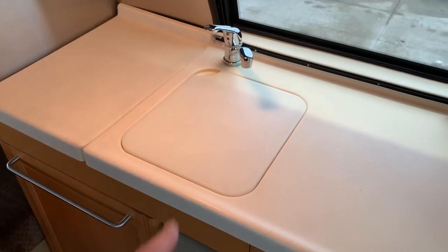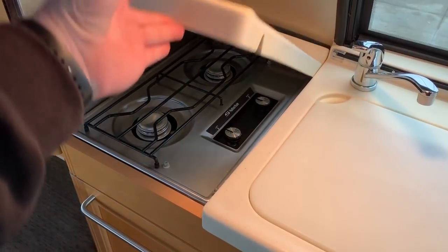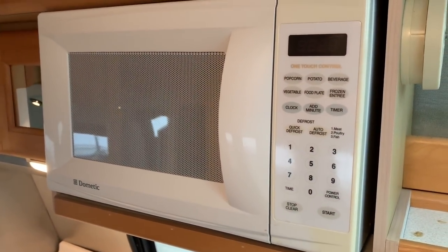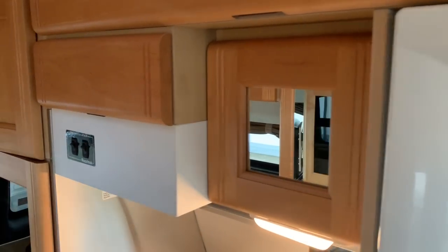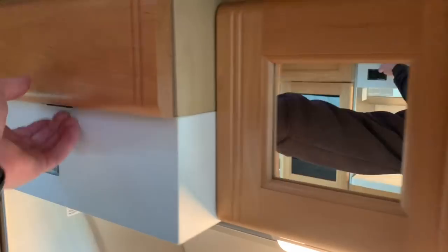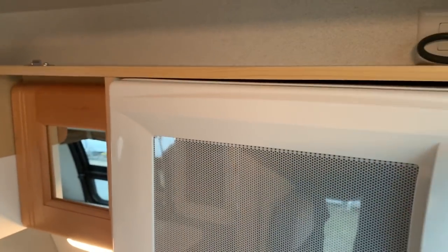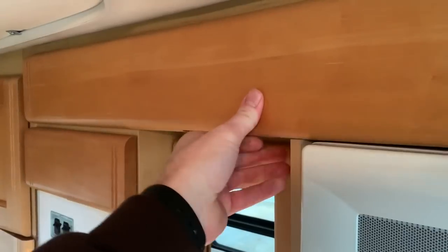Kitchen area, I'll show you a little more in depth in just a second when I get back there. Got the single basin kitchen sink, two burner cooktop, microwave up top, storage cabinets along the top there. Roadtrek's pretty good, as most of the manufacturers, any space at all that they can use, they will use for storage.